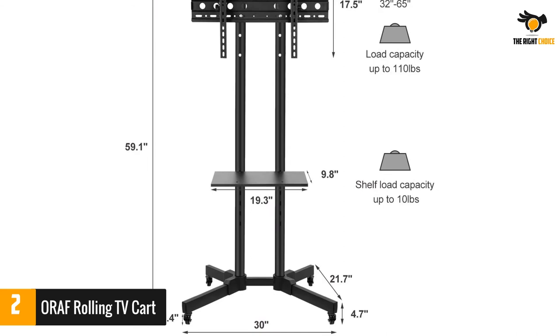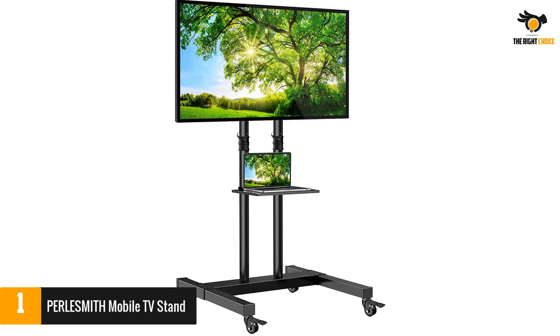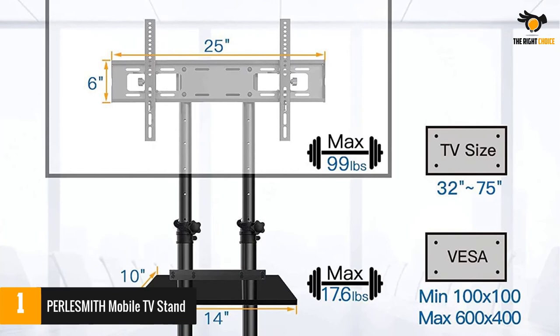Number 1. PERLESMITH Mobile TV Stand. This self-balancing portable TV stand is suitable for 32 to 60 inch TVs. However, you can use this stand for flat and curved screen TVs. Moreover, the tilting mechanism lets you adjust the angles up to plus 15 degrees.